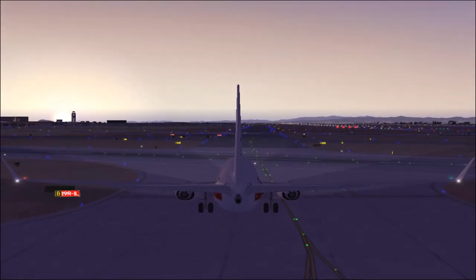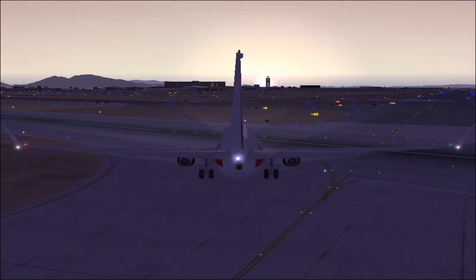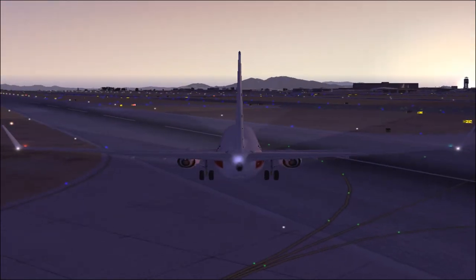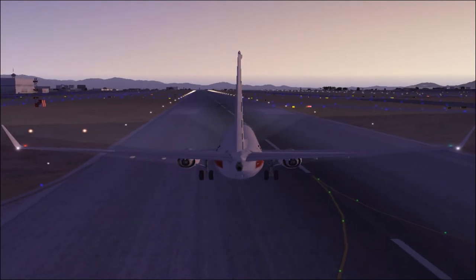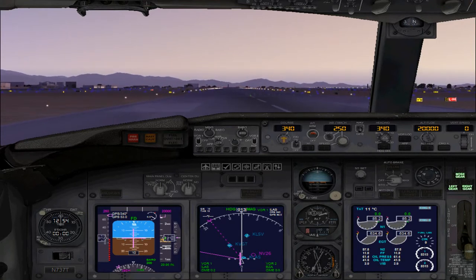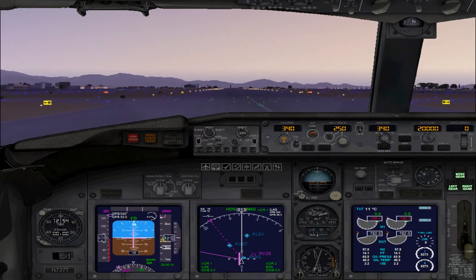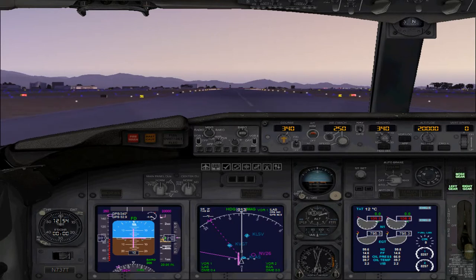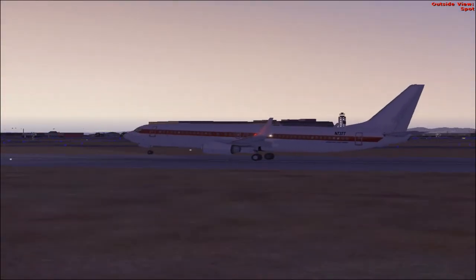Get our takeoff clearance. Ready? Turn on the landing lights, make a left turn onto the runway, let's go. Rotate. V2.